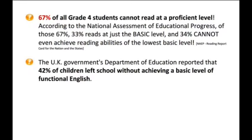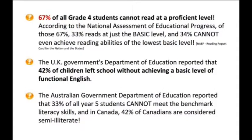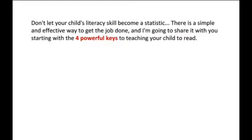The UK government's Department of Education reported that 42% of children left school without achieving a basic level of functional English. The Australian government Department of Education reported that 33% of all Year 5 students cannot meet the benchmark literacy skills, and in Canada, 42% of Canadians are considered semi-illiterate. Don't let your child's literacy skill become a statistic. There is a simple and effective way to get the job done, and I'm going to share it with you starting with the 4 powerful keys to teaching your child to read.